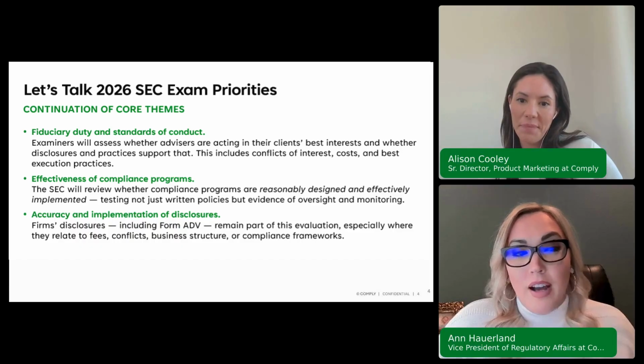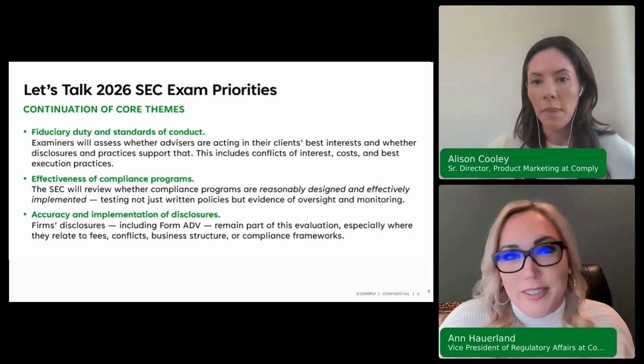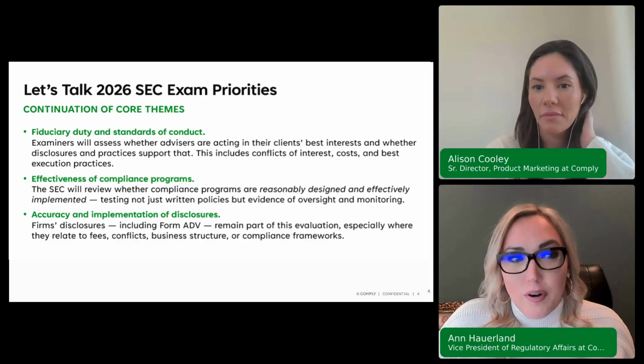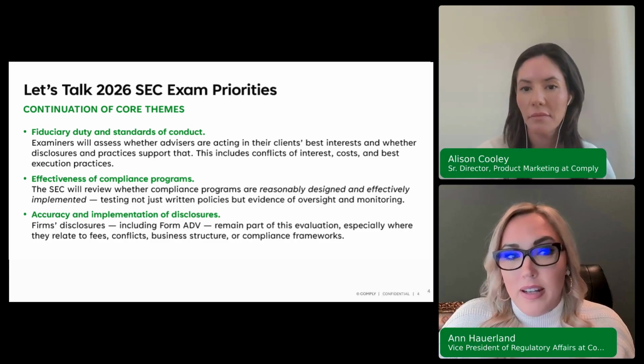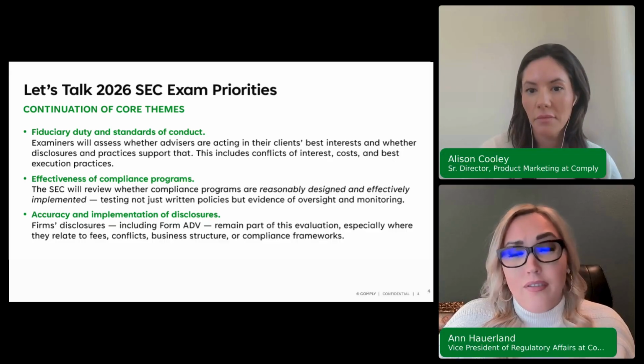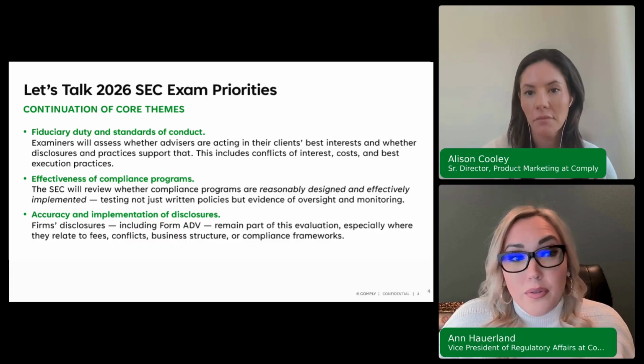Examiners want to see if advisors are acting in the client's best interest and managing those conflicts of interest. And we'll talk to advisors and they think, well, I can't really think of any conflicts of interest. There's always going to be a conflict of interest somewhere. And you have to really pay attention to the operations of the firm, how you're working with clients, how you're managing your clients and identifying those conflicts. And really transparency on fees and costs, making sure that your clients really understand the fees that they're being charged, how you're calculating them, and you adhering to best execution practices as well.